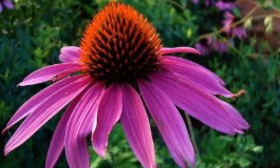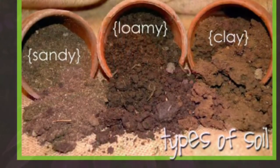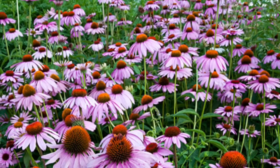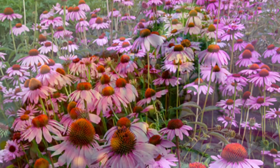And the plant I chose was purple cornflower. The type of soil purple cornflower grows in is loamy soil. Loamy soil is clay-like and is kind of hard like sand. Purple cornflower usually starts growing at the beginning of summer. It doesn't stop blooming till the middle of fall.